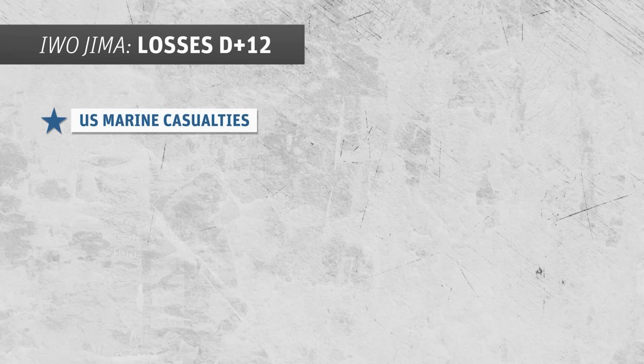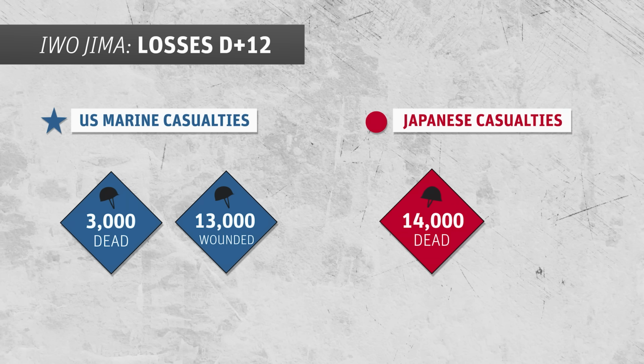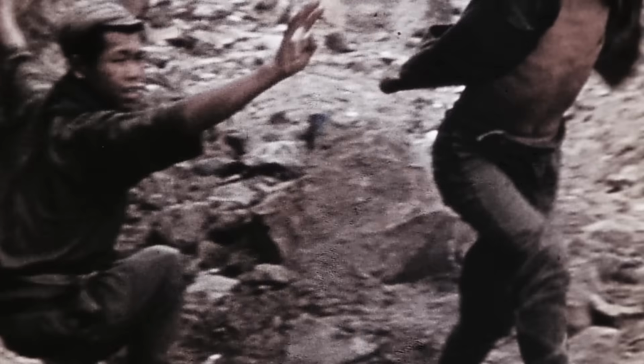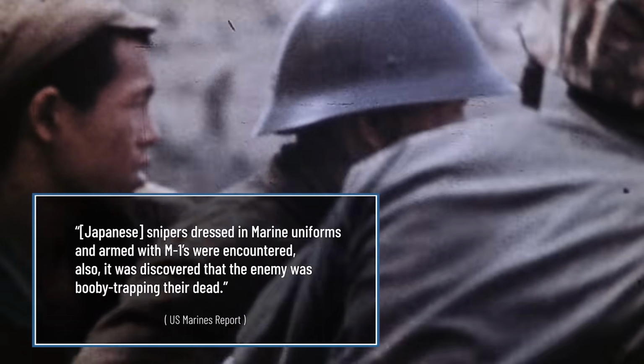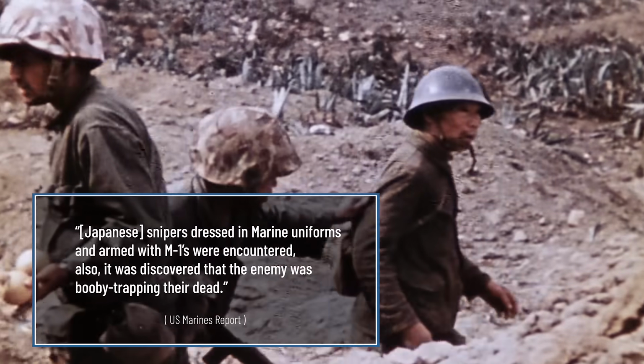Marine casualties have been extremely high so far, 3,000 dead and 13,000 wounded. The Japanese have lost 14,000, almost all dead, and only have about 7,000 men left. In the west, the Americans capture Nishi and Hill 362A and fully surround the amphitheater. As the battle continues, the Marines also begin to note deceptive Japanese tactics. Japanese snipers dressed in Marine uniforms and armed with M1s were encountered. Also, it was discovered that the enemy was booby-trapping their dead.